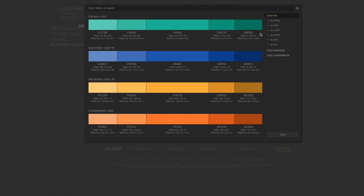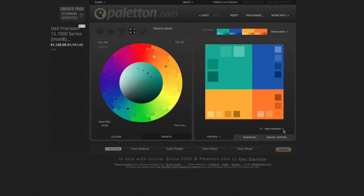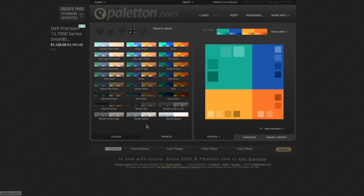Another thing that I like about using Paladin is that if we close this here, and if, say, we want to make one page that's a really light page or a really dark page, but we still want to use similar colors to what we created in our color palette, we can click over here on this Presets button. Now we've got a bunch of different variations on that same color palette. If you want a really bright, bold page, or say a really bright, bold flyer that you wanted to create, you can use your same colors from your website that you created with Paladin, but use this sort of brighter version of it. And if you wanted to make a dark page, you could use one of these darker versions of it.